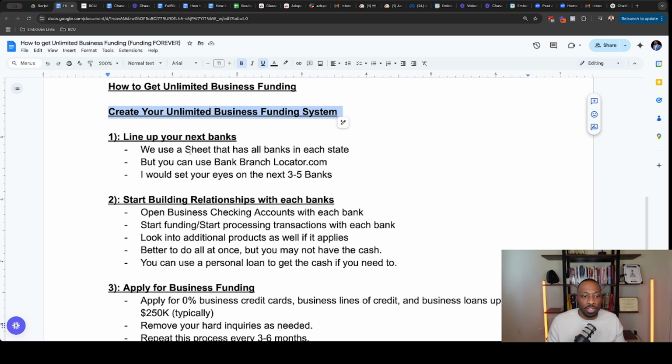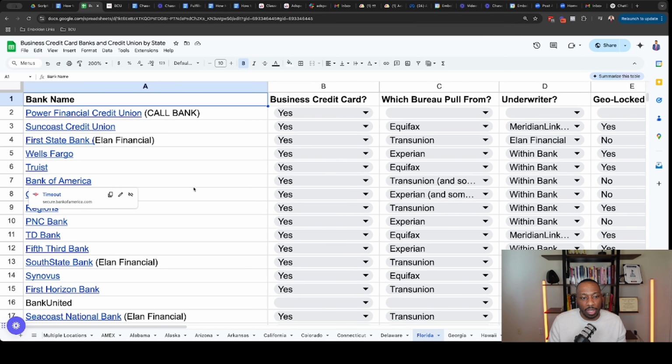So number one, you've got to line up your next banks. What do I mean by next banks? This is assuming that you already have at least a business credit card or a business line of credit or a business loan. But say that you're starting out fresh. You have to line up your first banks. Either way, we use a sheet where we have access to all the banks within the state that you'll see here on the screen. And this is for Florida.